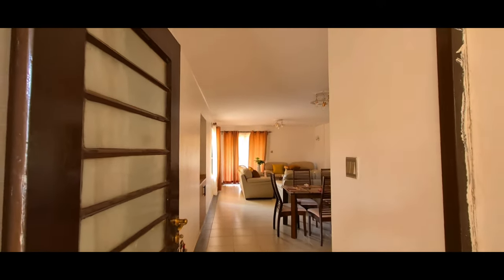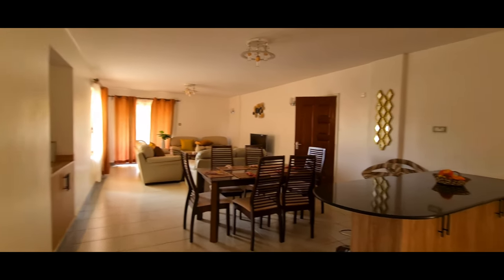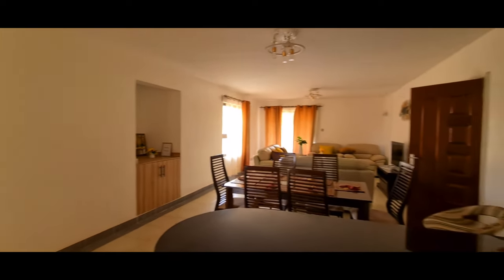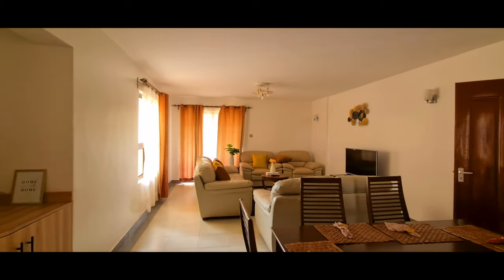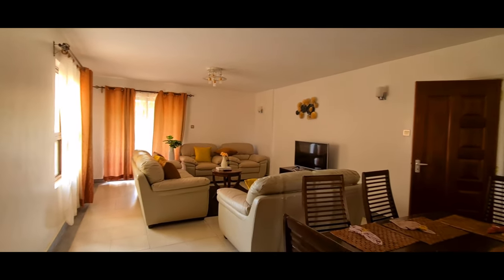As you enter, this is the entry. Look at that, guys. You have a dining area, the entrance door. The living room and dining area are combined. It's a living room; without dining, it's a sitting room. And then they have this where you can just put a picture frame. What is up here? Nothing, because there are some drawers here.